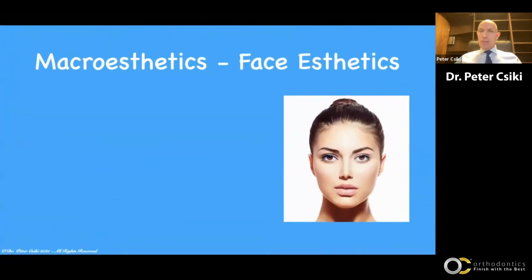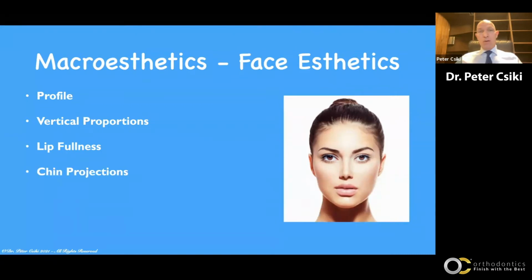So let's see the macroaesthetics, or face aesthetics, and the elements of it. The profile, a very important part of it, the vertical proportions of the face, the lip fullness. The ladies are very keen on that. The chin projection. In Hungary, like 70% of the cases are Class 2s, and obviously with retrograde chins many times. And one of my first questions to patients is, are you disturbed by the backward position of your chin? Because it's important for them.